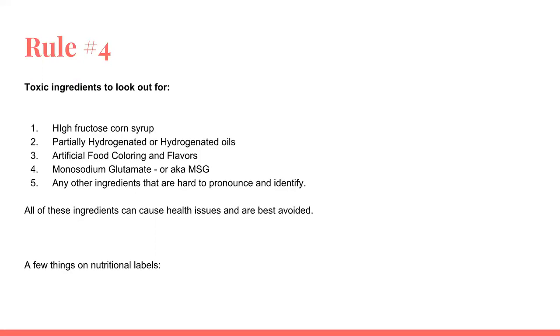With marketing, they're trying to get away from calling it high fructose corn syrup on a label. So you may not see that anymore, especially with something that's trying to market more towards a natural population or crowd. So you may just see corn syrup or corn syrup solids. But if you see corn syrup at all, just put it back.